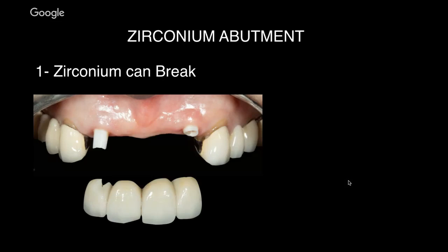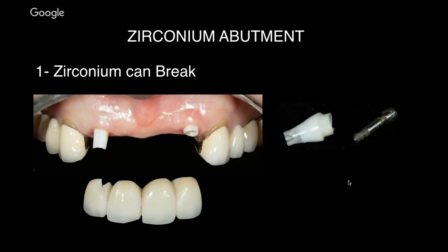I called the patient to the clinic. As you see here, some pieces of the bridge, the cervical margin of the lateral tooth, were broken. Please look at the abutments. The left one looks healthy, but the right one is a bit shorter than I remembered. So I took the abutment out. This was the result. It was broken. But this was not the only negativity.